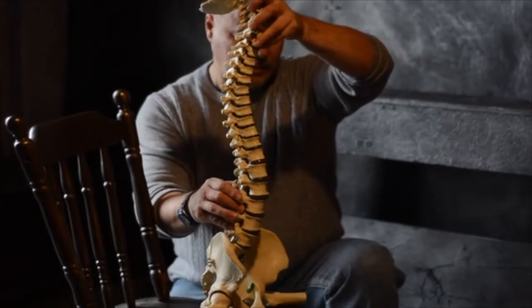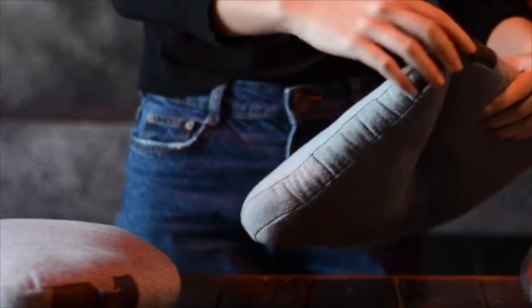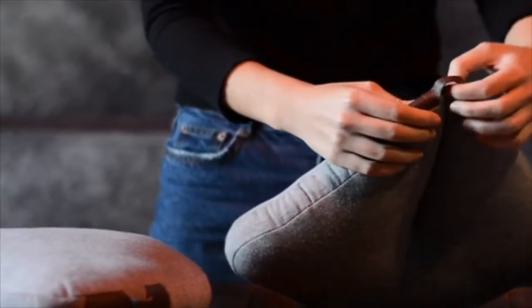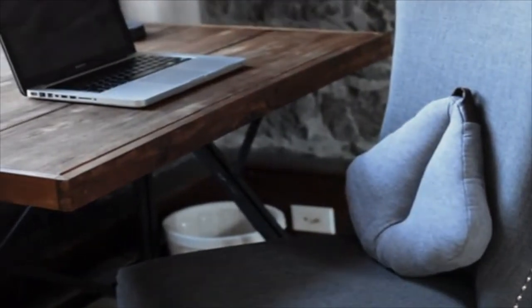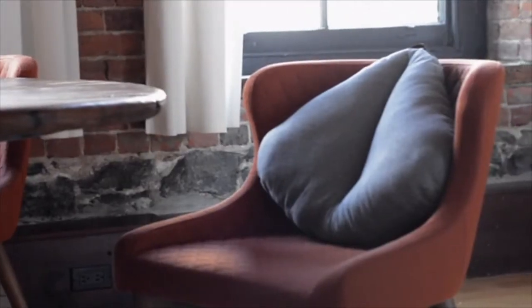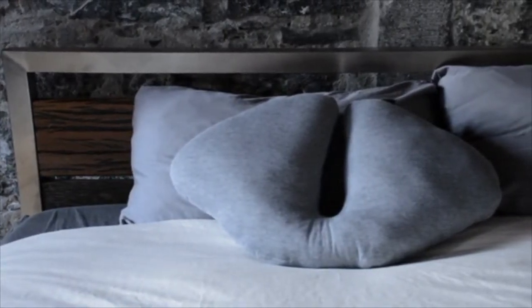My dad has always been interested in the idea of self-care, and I've always been intrigued by purposeful design. And this is how Posture Meets Design was born. A versatile, transportable, combinable, and purposefully designed posture pillow collection.